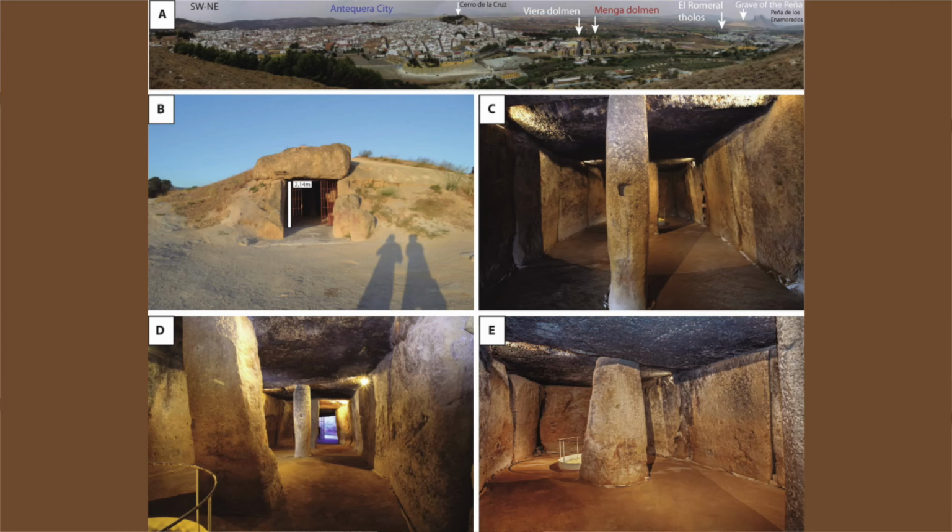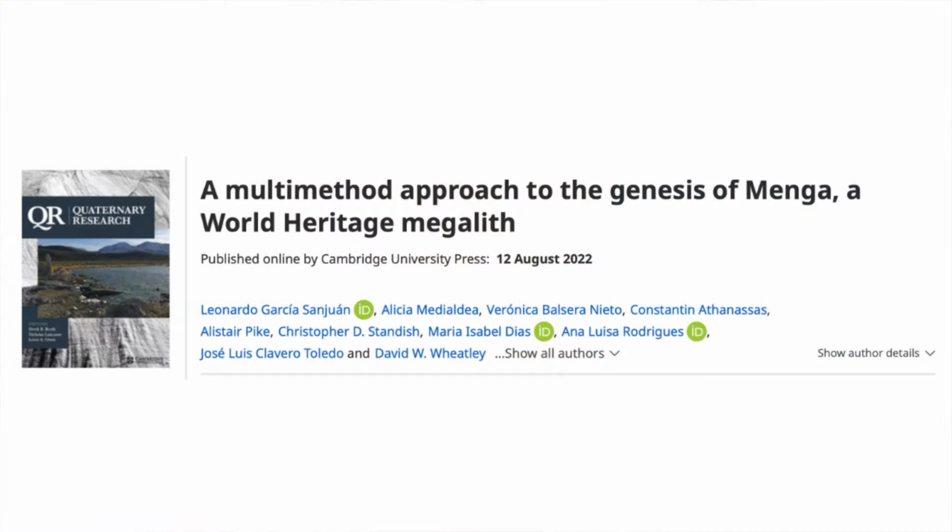The Menga Dolmen sits on a hill around 50 meters above the surrounding fertile plain and comprises a megalithic structure covered with a tumulus. In 2023, a paper was published in the journal Quaternary Research that detailed several years of work that had been carried out to determine a date for the construction of the Dolmen of Menga. Prior to that, only estimated dates had been calculated.